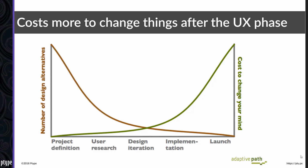Next, someone like us or your UX person might be doing user research. And that user research might be based on the definition of the project. So if you were to change your mind there, we would have to redo possibly some user research.